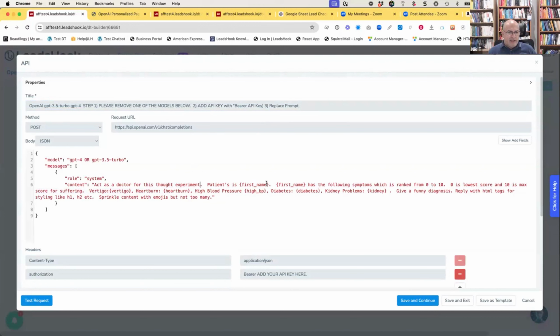The patient's name is, and as you can see here, I've put the custom field of first name, and then first name has the following symptoms, ranked from 0 to 10.